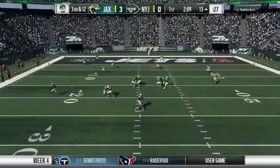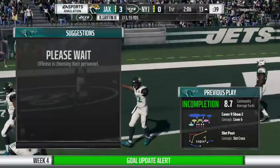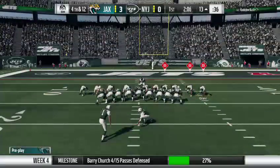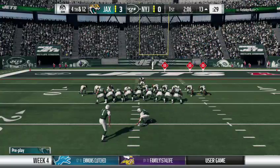Griffin. And that is incomplete. They may be snapping the ball near the goal line, but all you're thinking defensively, keep them out of the end zone. Force the incompletion, force them into going for 3, and not giving up 6.